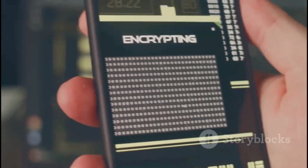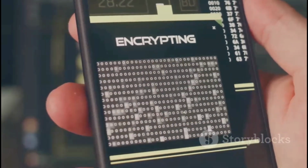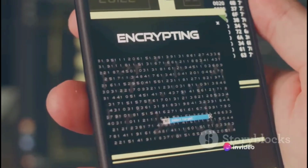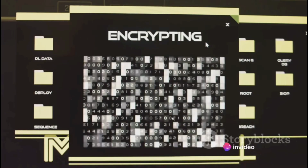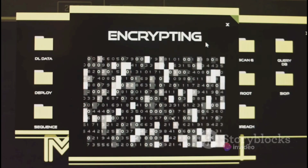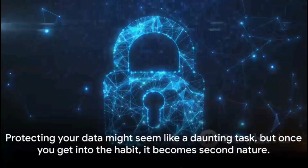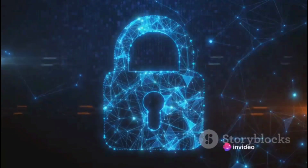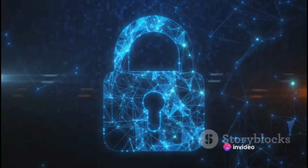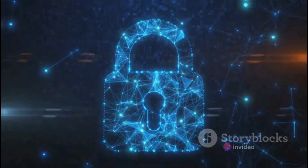Lastly, consider using encryption for extra security. Encryption scrambles your data, turning it into a complex puzzle that only you have the solution to. It's like a secret language that only you and your intended recipient understand. Protecting your data might seem like a daunting task, but once you get into the habit, it becomes second nature. So start today and turn data protection into your second nature.